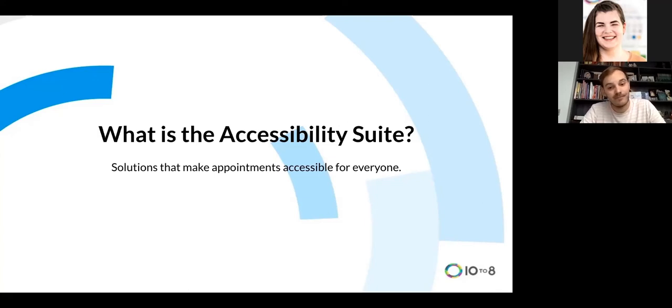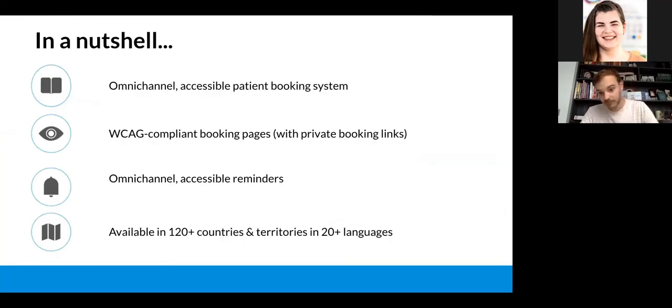So just moving on from that, what is the accessibility suite, and what are the solutions that we just discussed based on the problems that Richard raised? Well, here are the basics. It's omnichannel. Omnichannel is a bit of a buzzword, but that means it's available across all platforms, be it phone, online, email, or website.